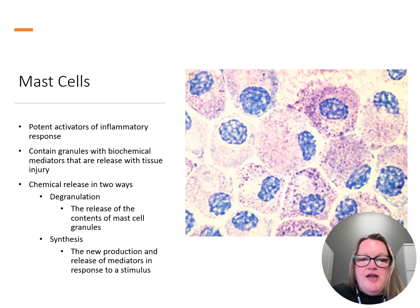So we're still talking about the cellular components of inflammation. We just went over cytokines. Mast cells are another component. They're significant and potent activators of our inflammatory response. As you can see in the picture, they have abundant granules that contain biochemical mediators. These are released if there's a tissue injury. When there's a tissue injury, mast cells release substances that are important for our inflammation response.